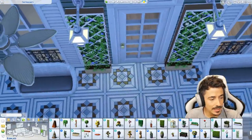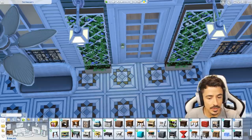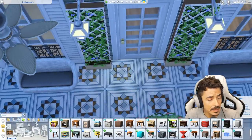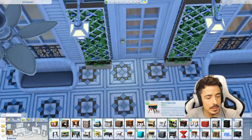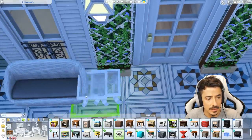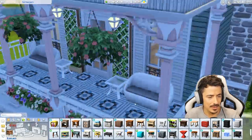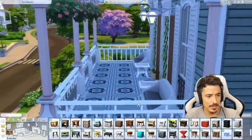And then maybe just a little side table. That doesn't make sense in The Sims 4, does it? Because none of them are little, are they? No is the answer to that. And you know how much that makes me fuming. So I'm going to use these little glass ones. These look like little patio tables anyway. So yeah, I'm for it.